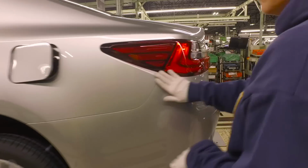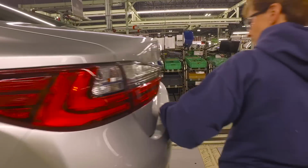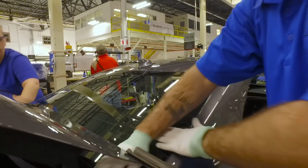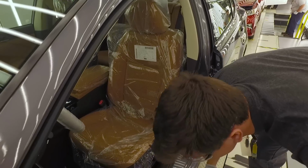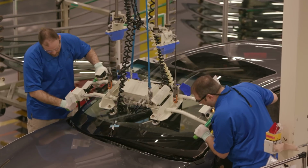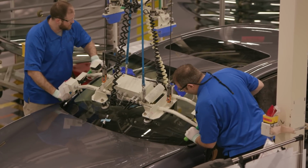As far as the sensory training, you run your hand around all of the edges of each part, making sure there are no abnormalities within the gaps. We let them rely on their sight, sound, and touch to know that it's correct. Those are things that equipment can't do for you. That's what's unique about Lexus assembly.